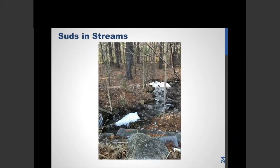Suds and streams. This one's actually in town. We went and investigated this. This was called in by a citizen, and it does look unusual when you drive by it. This is near Level Lane off of Shawsheen Street, and as you can see, these have a mound of suds that are piling up at the end of the little rapids area.